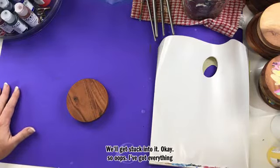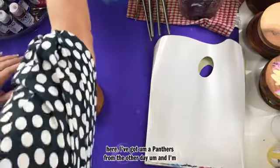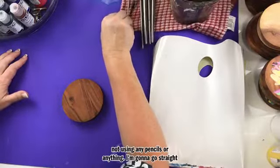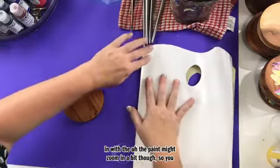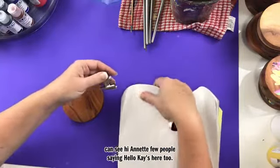I'll get stuck into it. Okay, so, oops, I've got everything here. I've got agapanthus from the other day, and I'm not using any pencils or anything. I'm going to go straight in with the paint. I might zoom in a bit though so you can see.